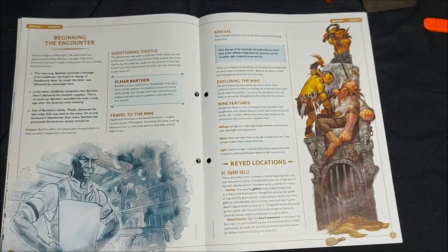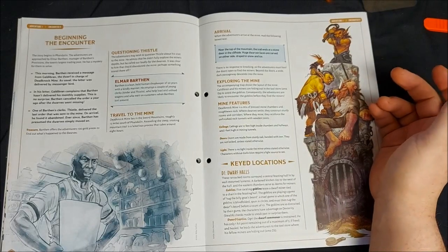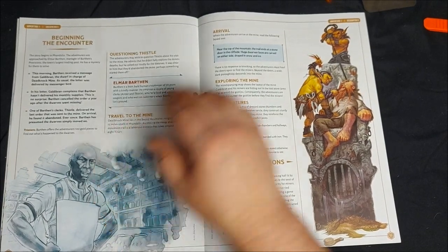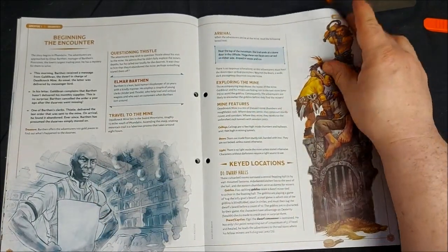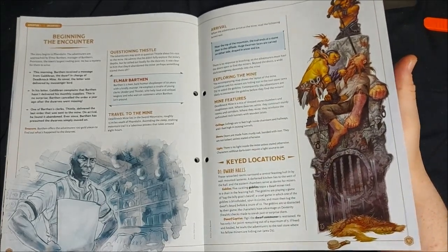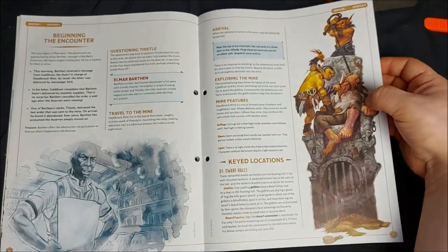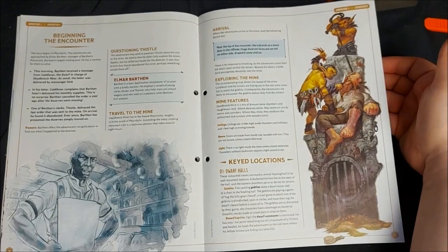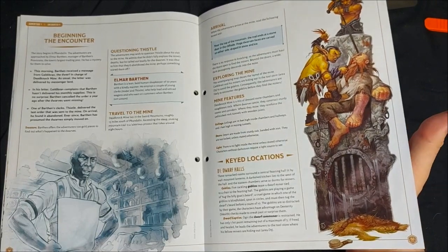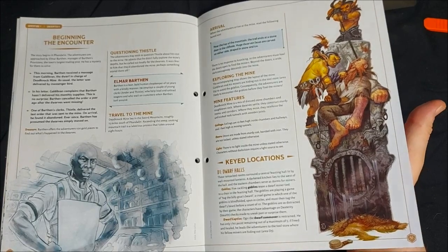So we've got our beginning quest where we are sat in the inn and our messenger bird arrives. We then travel to the mine. Details for the DM to give upon arrival, exploring the mine, features of the mine, and we've got the key location starting here. We also have an artwork here of a couple of goblins capturing a poor dwarf, cutting off his lovely beard and hair, and just generally being rather nasty to him.